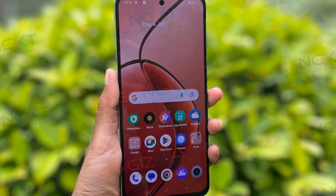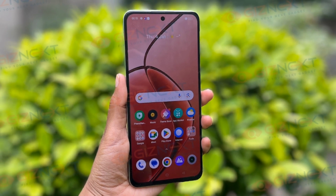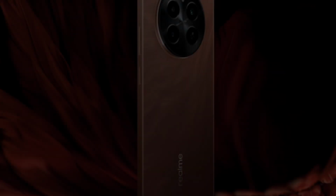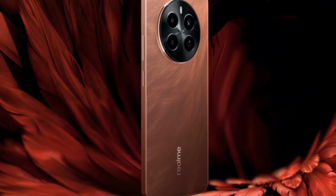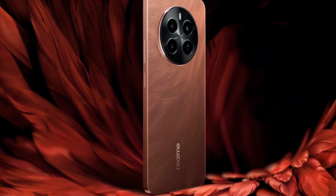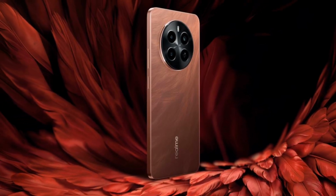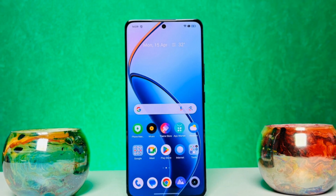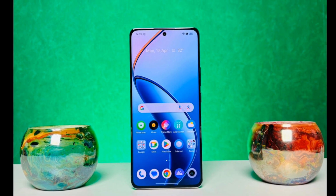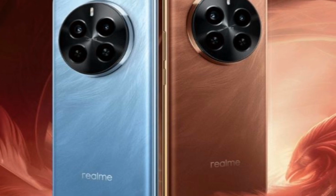On the camera front, the Realme P1 Pro boasts a high-resolution primary sensor that captures sharp and vibrant images. The ultra-wide lens is great for landscape shots, and the dedicated macro sensor lets you take detailed close-ups. The AI enhancements improve low-light photography, making night shots clearer and more detailed. On the front, the selfie camera delivers crisp photos and supports advanced portrait modes for that perfect social media shot.